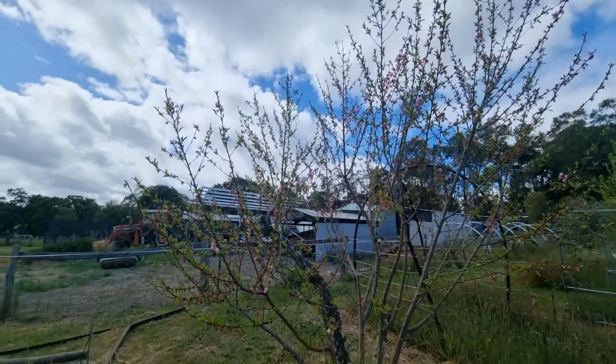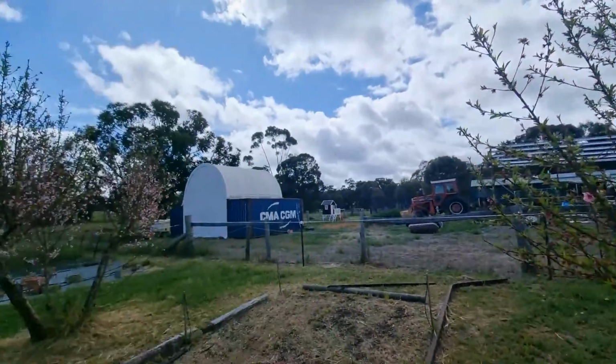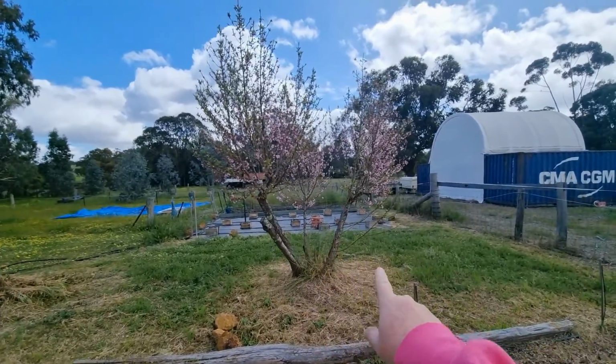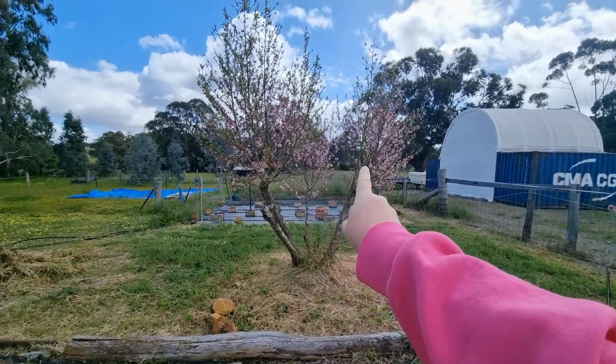They are probably going to be too big for me to net again this year. Same on this one. You can probably see it better from this angle. How I've got the trunks going outwards and nothing right in the middle of the base here, or growing inwards.